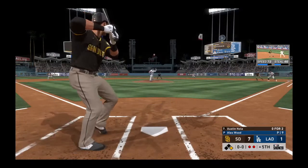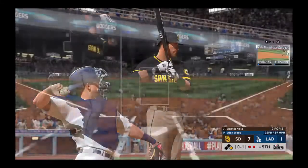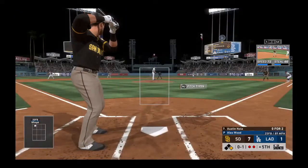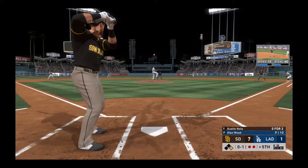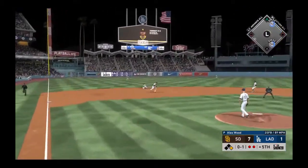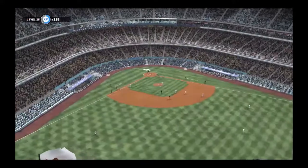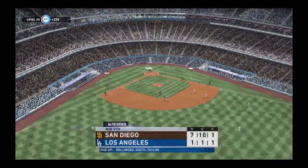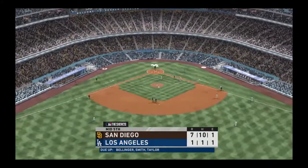To the plate now, Austin Nola, as he looks at a fastball that's in there for strike 1. No hits to this point. This one's down to third. The flip will go to Taylor at second for the force, and the inning is over. 1 hit, 1 left. Last half of the fifth coming up. The Padres lead it 7-1.